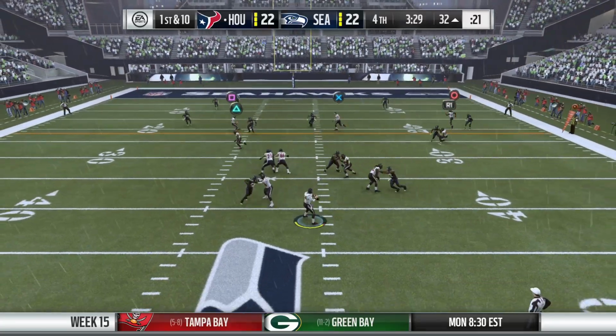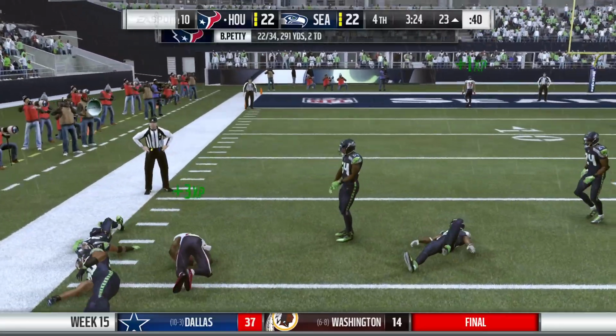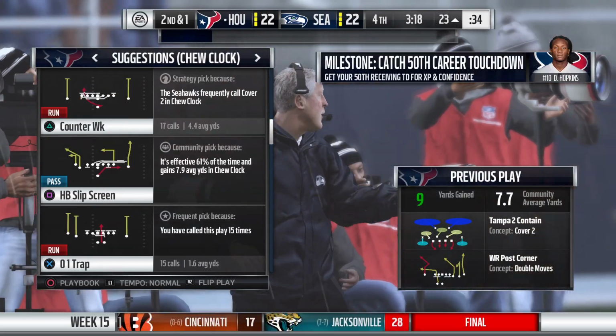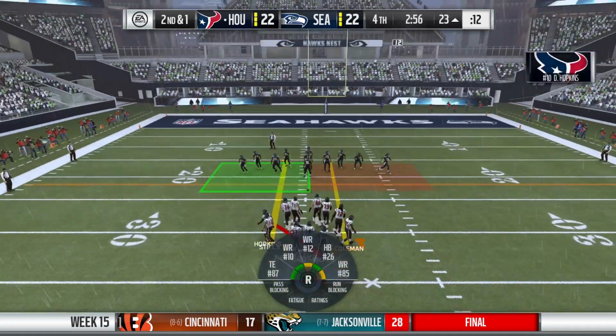Here's Petty. Underneath for Miller. And able to break one tackle, but then quickly brought down. But a nice little gain. It's a gain of 9 yards. And it'll be second and about a yard to go for the first. Just 1 yard to go here on second down.